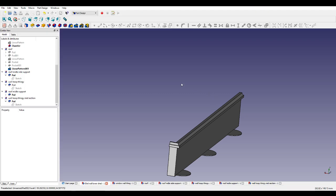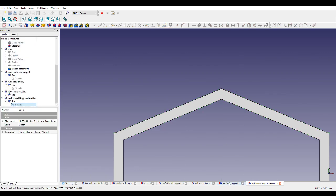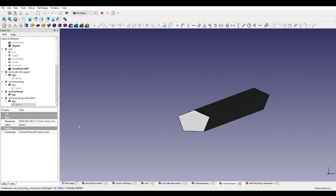Actually, while Cura's loading, there's one last bit I've missed. The wall hoop thingy and the roof thingy need to combine forces. So, actually, I can do the roof middle support. I can save a copy of this. End board. Add the tag of roof. Roof, not rough. Edit this sketch. That's not the one I want to edit.